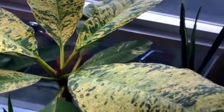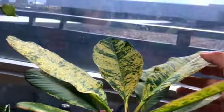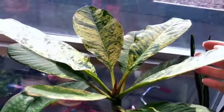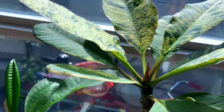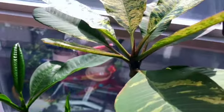So these are both Plumeria, but this is variegated, and look at the variegation. It's just so gorgeous. I have a grow lamp right here. They really need a strong light to bloom. Also need a fertilizer. If you want it to bloom, you really need to get a proper fertilizer for these Plumerias.